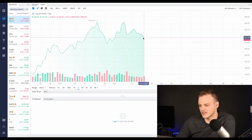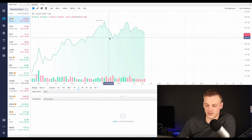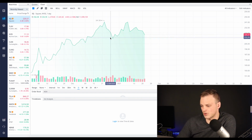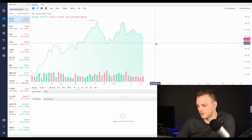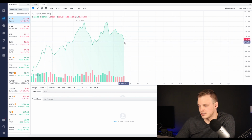Looking at this, you can see that there's a line right here where you're going to have some support as well as resistance. Of course, it was a resistance line at first, and now it's acting as a support line. So I don't see it dropping below this 210 mark. It could, and if it does, that's something we definitely need to look out for, but I don't see that happening. I think there's going to be a lot of buyers who will step up and actually buy it if it does drop to that price.